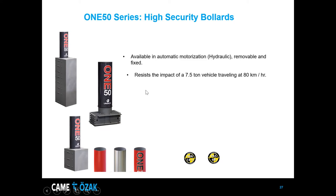I have to mention also, on this bollard we have the EFO option, which is the rapid rise of the bollard for the automatic option. If you have an installation or a project where we can always use the regular speed opening and closing cycle, but for some reason the customer or the project requires a super fast rise of the bollard, we have that option, called the EFO. It will take an impact of a 7.5 ton vehicle traveling at 80 kilometers per hour.